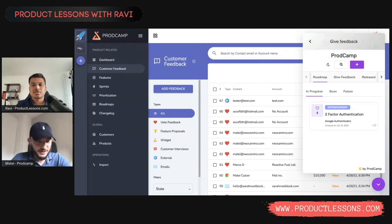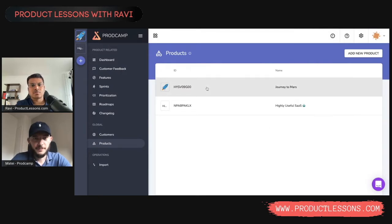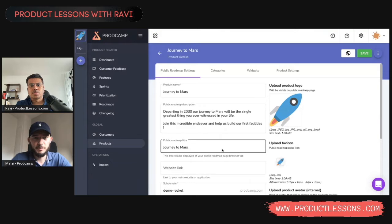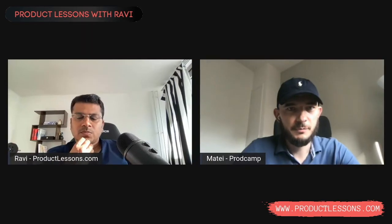So look, here inside the product, I have access to the public roadmaps. I'm going to have to switch to the right one. If you give me 1 second, I'll have to share again to show you the roadmap because it's opening in a new window. No worries. All right. Here we go. Tell me if you can see my screen.